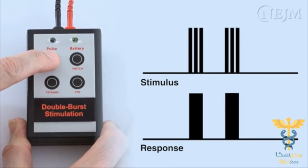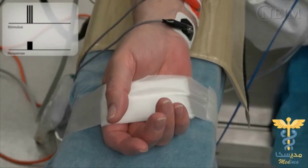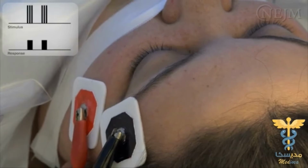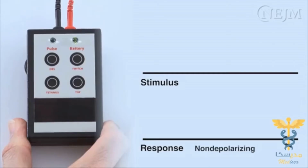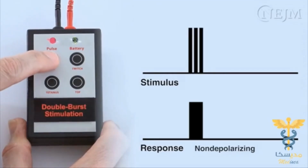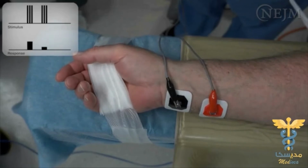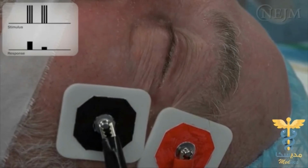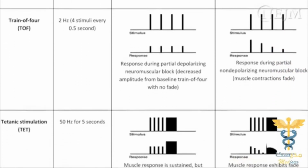Double burst stimulation is delivered by administering 2 intense stimuli which are mini-tetanic bursts 0.75 seconds apart. The 2 fused muscle responses can be evaluated as a direct comparison, similar to the train of 4 ratio. Because the 2 individual bursts are tetanic in frequency, a recovery period that is longer than the train of 4 recovery period of 20 seconds between bursts is necessary. As compared with the first burst, the second burst elicits a diminished response or fade during partial non-depolarizing block. Clinicians are better able to detect residual block by visual and tactile means with the use of double burst stimulation than with the use of train of 4 stimulation. For more information regarding indications of each pattern of stimulation, see Figure 4 in the print supplement.